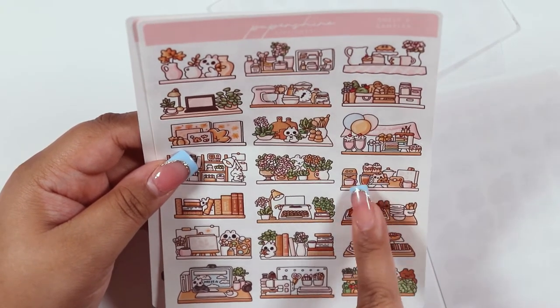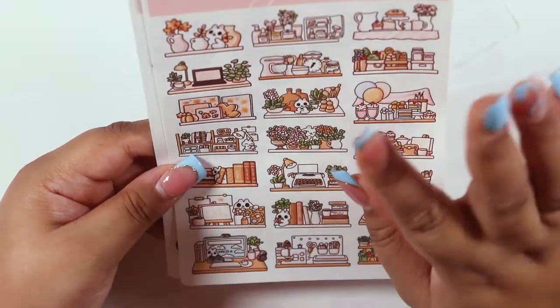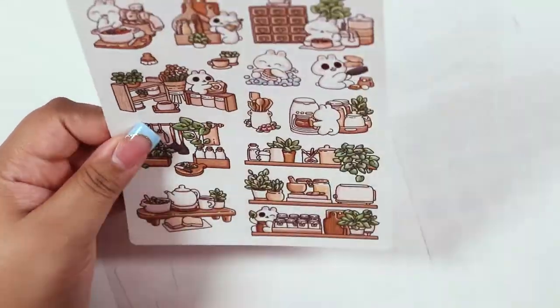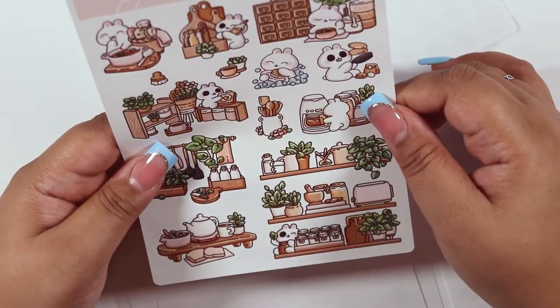This is a cute one, too, like the little coffee shop. I mean, I love all of them, but those feel like the most me. Also, this one here, the little desk scene. And then last but not least, I got a bullet journal doodle set with the Cozy Kitchen.